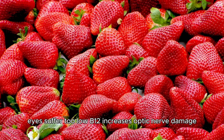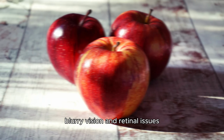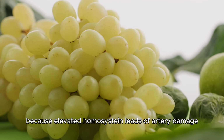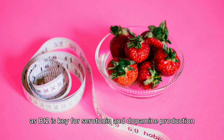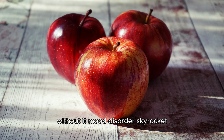Eyes suffer too. Low B12 increases optic nerve damage, blurry vision, and retinal issues. The heart takes a hit because elevated homocysteine leads to artery damage, heart disease, and strokes. Anxiety and depression worsen, as B12 is key for serotonin and dopamine production. Without it, mood disorders skyrocket.